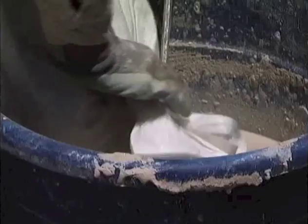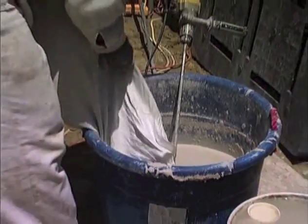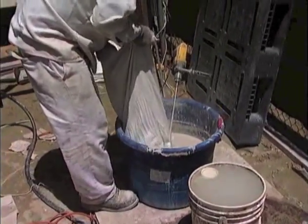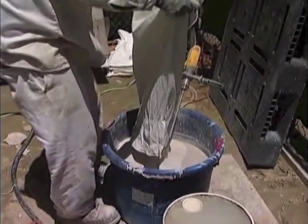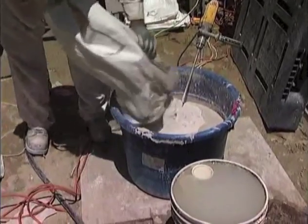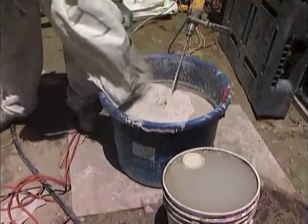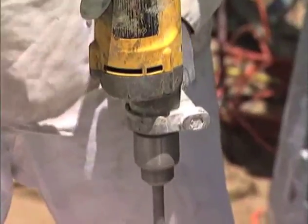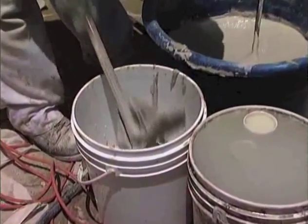Here we're mixing up a next batch of American clay. We're putting it into a large mixing tub. We're going to mix 2 bags at once, just for efficiency. We have a standard paddle mixer. It needs to be a fairly strong drill. It can't be your average wood drill. It often burns out the motor on a small drill. So we use 1/2-inch drills most of the time to mix up our clay. American clay, we call her Mississippi mud.